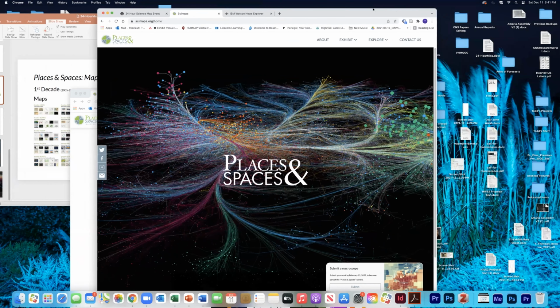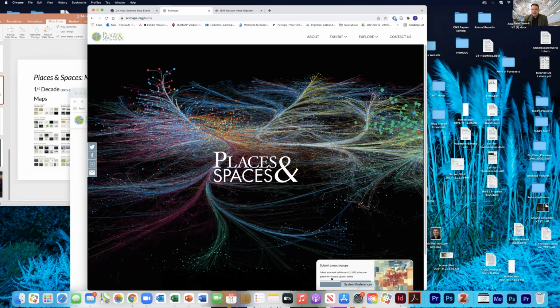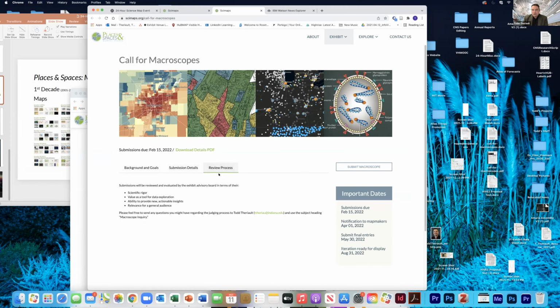Perfect. So down at the bottom is a really handy one-touch submit that will take you to this call for macroscopes, which has what we're looking for. Some of the parameters, the nitty-gritty technical details about submitting and what to submit and how to submit, and about the review process as well. And of course, these important dates.